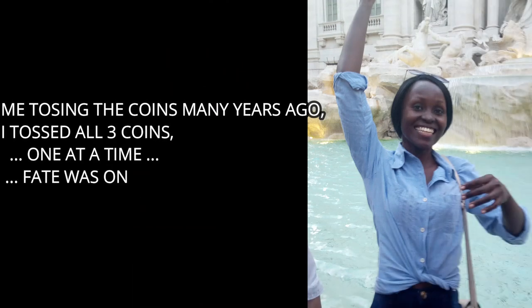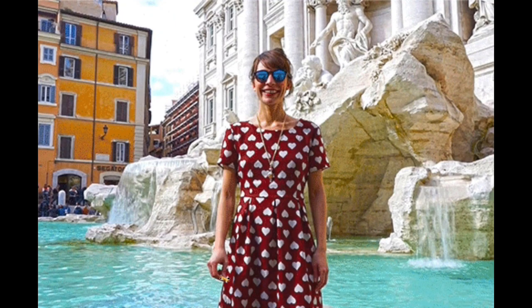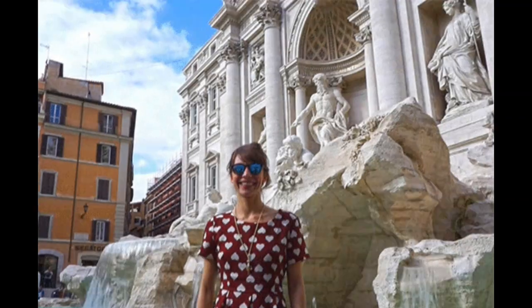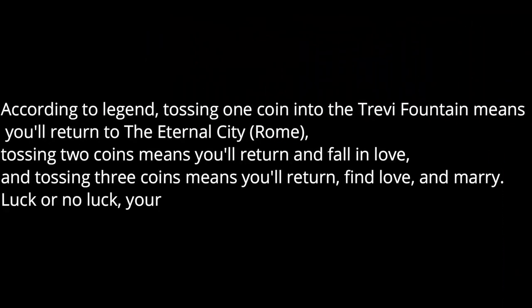Now let's get to the fun part, the myth of the coin throwing into the fountain. If you throw one coin using the right hand over the left shoulder, you'll return to Rome. It's a guarantee. If you throw two coins, always with your right hand over your left shoulder, then you will fall in love. If you throw three coins, then you'll get married to that person.